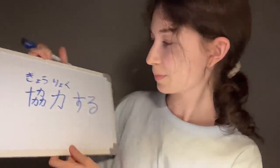協力します。協力しました。協力した。する. Cooperate. So, by itself, cooperation. Then the verb cooperate. Okay, how'd you do? Yeah, you can keep score if you want. So, let's see. Erase. Let's move on to number two. I'm wondering if any of you all got that, because that's kind of a difficult word for me too.